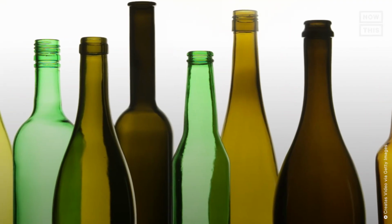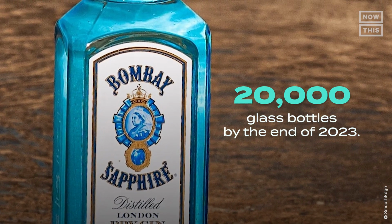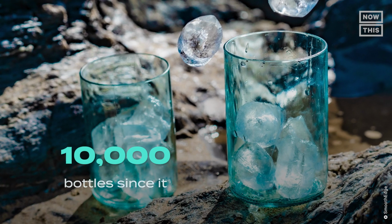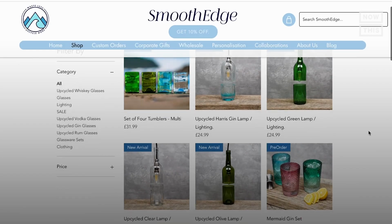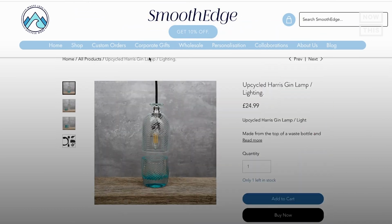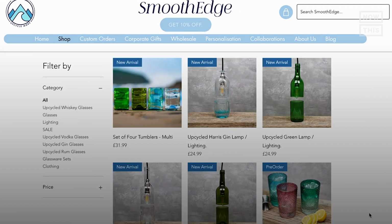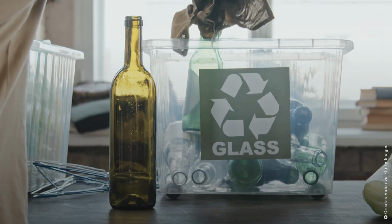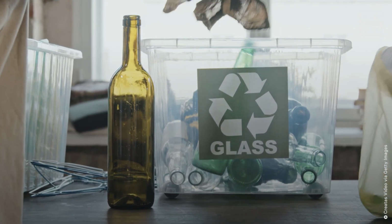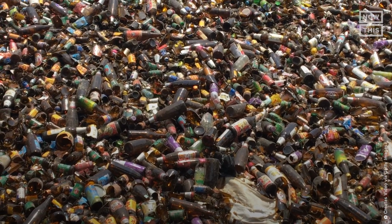To help solve these problems, Smooth Edge set a goal to upcycle 20,000 glass bottles by the end of 2023. The company has upcycled 10,000 bottles since it launched officially in 2021. In addition to glass cups, Smooth Edge also makes candles from donated bottles, which can be purchased on Smooth Edge's website. Want to help with your glass bottle waste problem? Sam says you can send the team a message on Smooth Edge's website, and they'll reply with information on how to send them your glass bottles. The company hopes it can increase the circularity of waste bottles and have less end up in landfills.